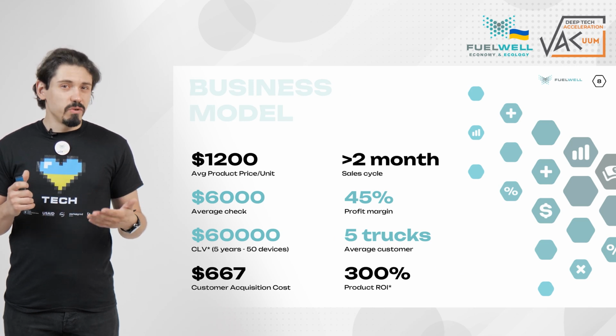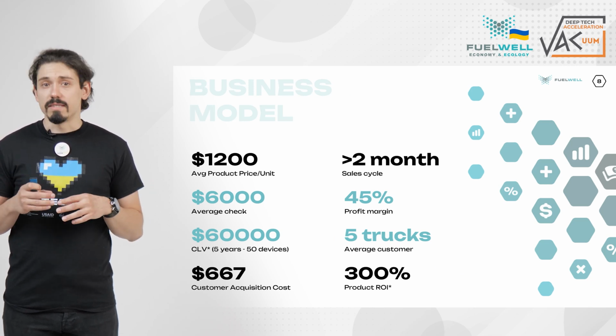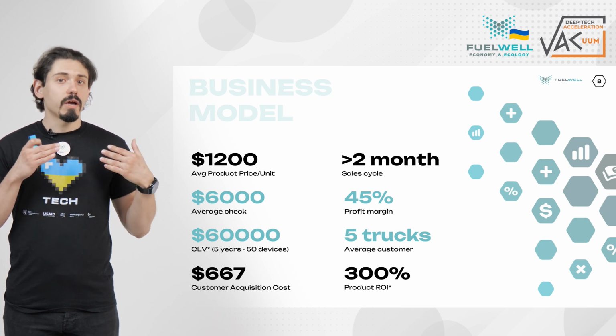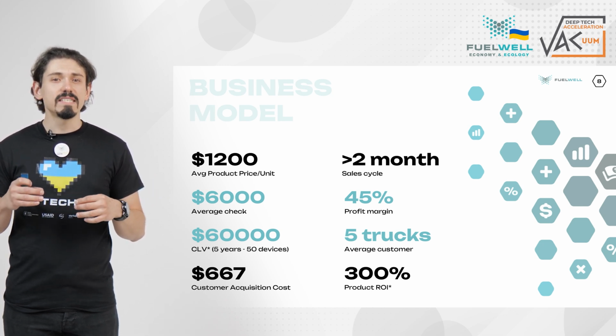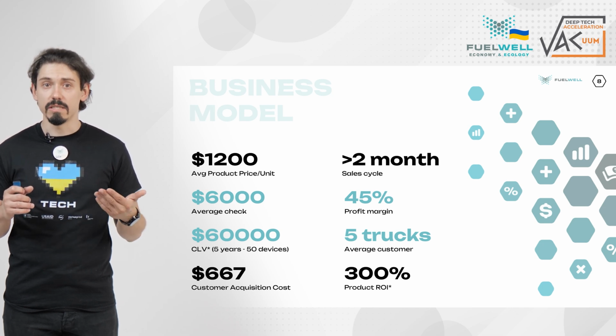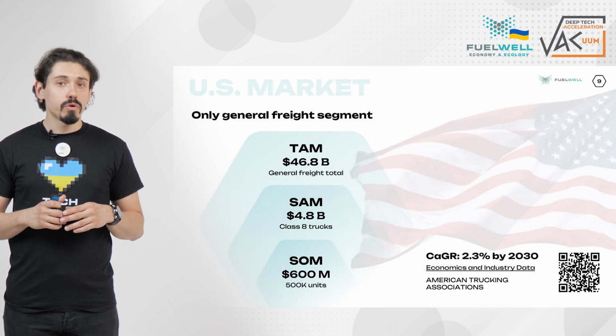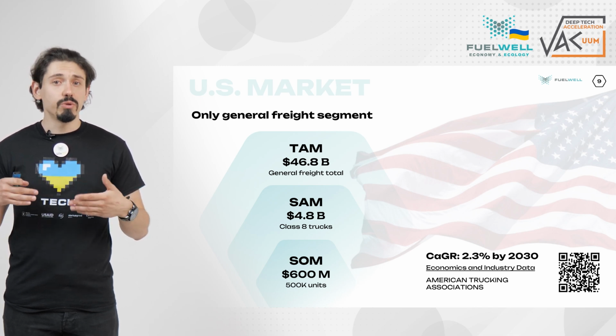This isn't just good for users, it's great for FuelWell too. With a validated 2-month sales cycle, low customer acquisition cost, and 45% profit margin, we make at least $60,000 from each client who has at least 5 trucks in fleet. Our primary focus is the US General Freight Class 8 segment, meaning 18-wheeler trucks.